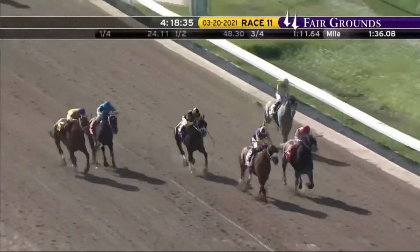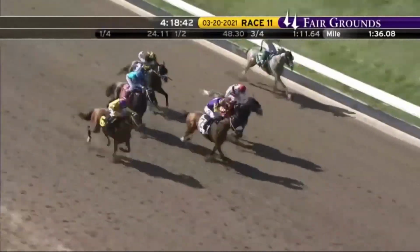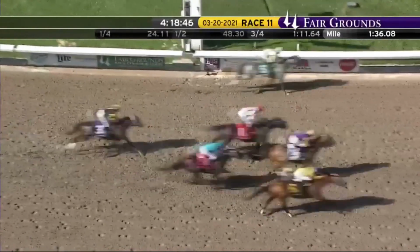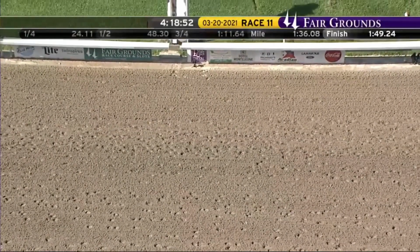The number 2 horse is Empty Tomb for trainer Mike Maker. This horse is coming out of an allowance win at Churchill Downs, and his biggest start of the year was in the Kentucky Cup Classic at Turfway. He ran 12th to 13th, so he ran very poorly that day. But aside from that, a very poor effort.